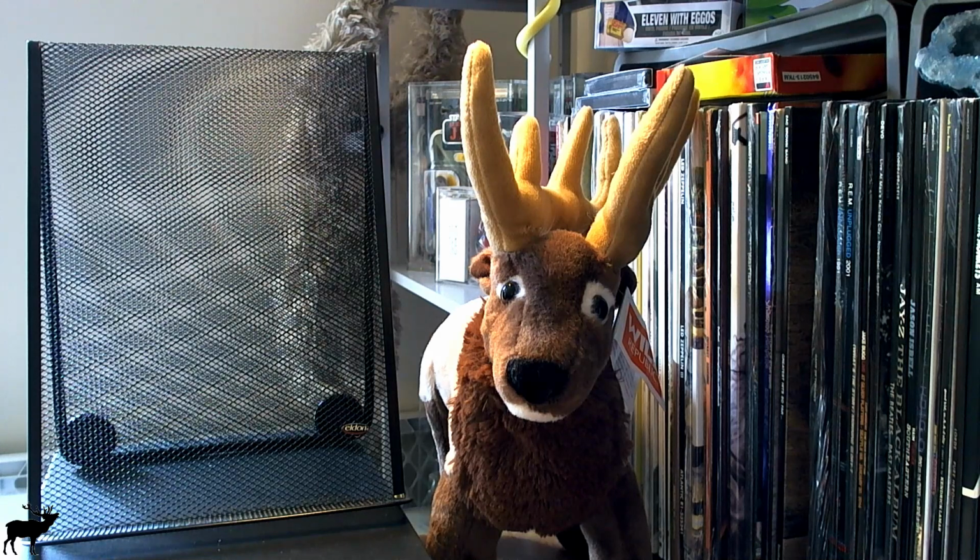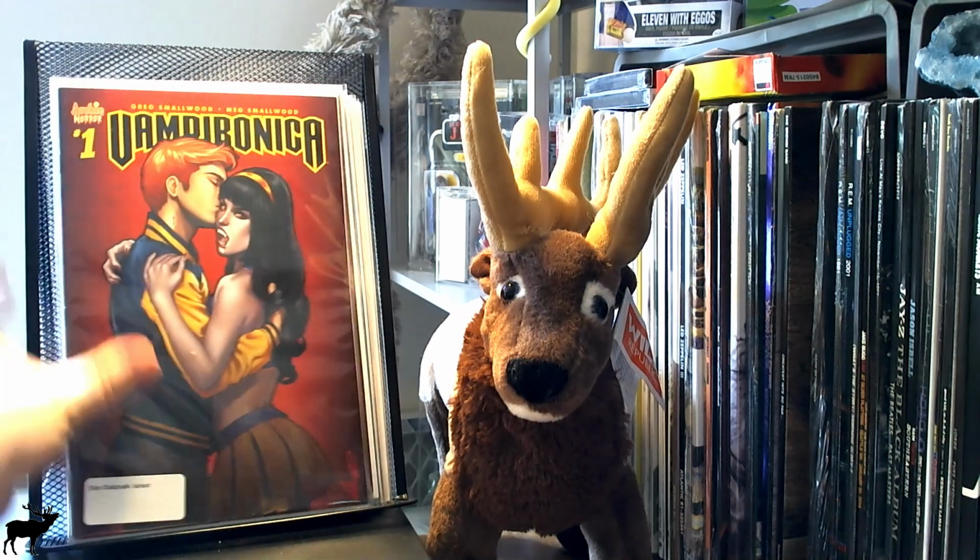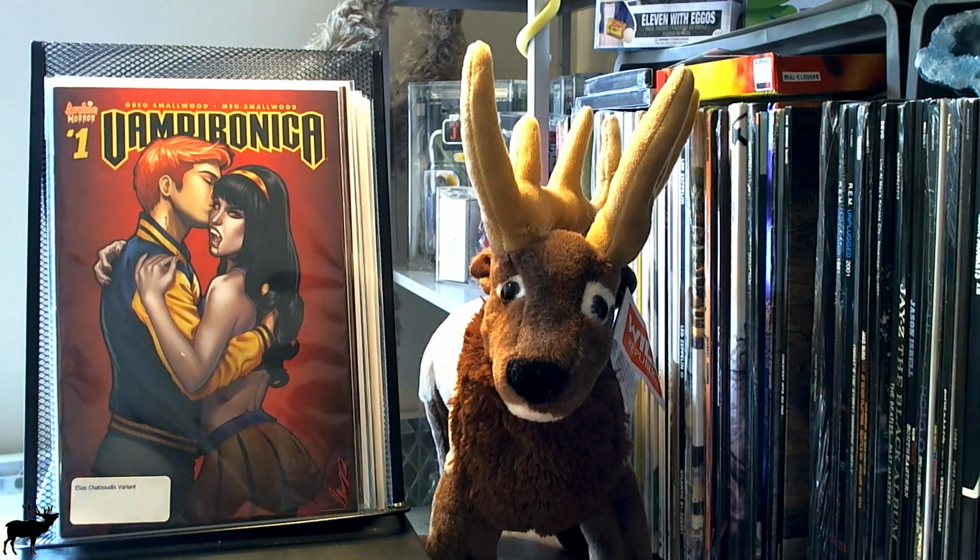All right, moving on to independent titles. So I got this in today from Unknown Comics. Kind of wish I hadn't bought it, but did. So that's where we are.